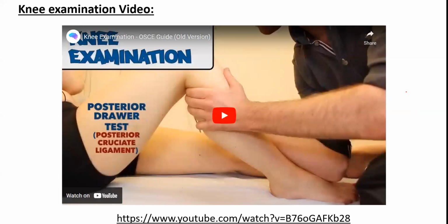Now, for any of the examinations, we always follow Geeky Medics because it is one of the best. From time to time, we will follow Geeky Medics and go through it so that you understand how to do this physical examination on a person. But we'll come to this a little later.